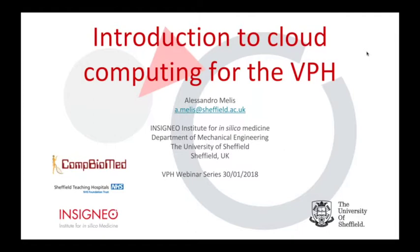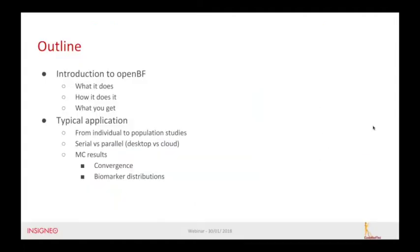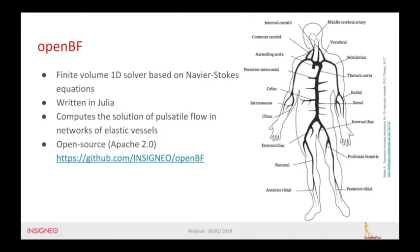And what I'm going to show you today is one of our software, called openBF, and I'm going to give you a brief introduction about the use of openBF in our group and the typical application you can use it for, and also why we use the cloud computing of SURFsara to solve one of our problems. So openBF is a cardiovascular simulator.